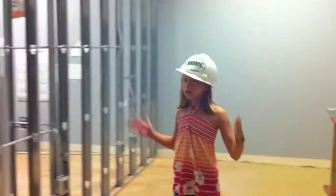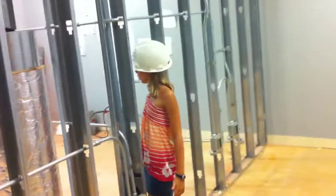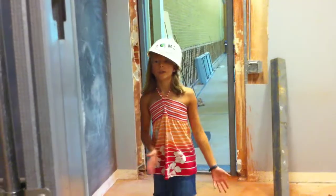So, right in here, room 214, we will have an office right in here, and then an office right in here, and another office right here. So we're going to have 3 offices right in this room.